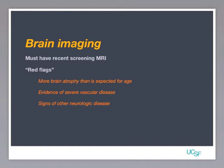Sometimes Parkinson's symptoms are caused by bad vascular disease or blood vessel disease in the brain. You can see that in an MRI scan. And sometimes there are other neurologic disorders that have things that we can see. So brain imaging can help in some instances. But really, most of the time, it's the clinical course of the patient.